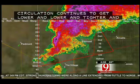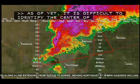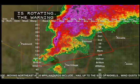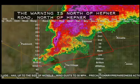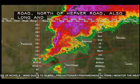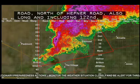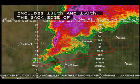Okay. As of yet, it's a little difficult to identify the center of circulation on radar, but the whole bottom part of that system is rotating. The warning is north of Hefner Road, and includes 122nd, 136th, 150th, 164th. Now, the back edge of this, part of the storm's already moved past MacArthur, not all of it, but it's moved past County Line. It's just about to move past Council Road.